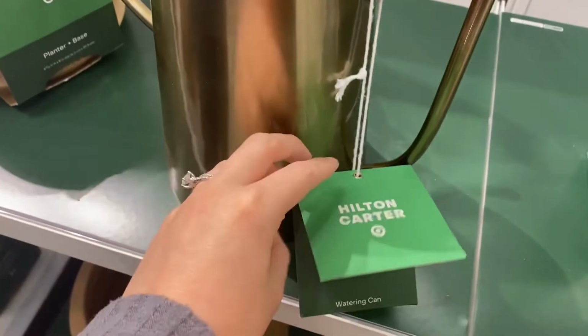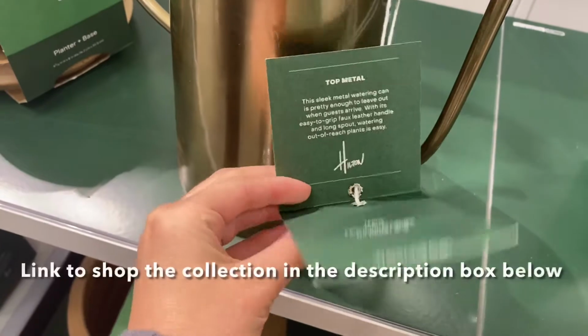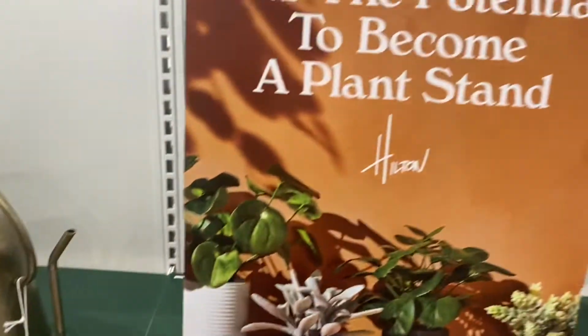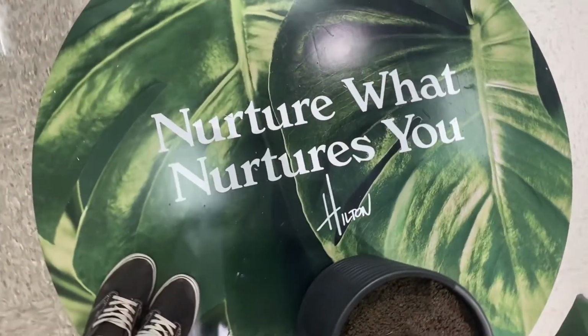I will say that not every store carries everything, and you can go online to shop the entire collection, so you definitely want to do that. The marketing was just phenomenal. I mean, they had stickers on the ground and then the little signs everywhere. I was in love.